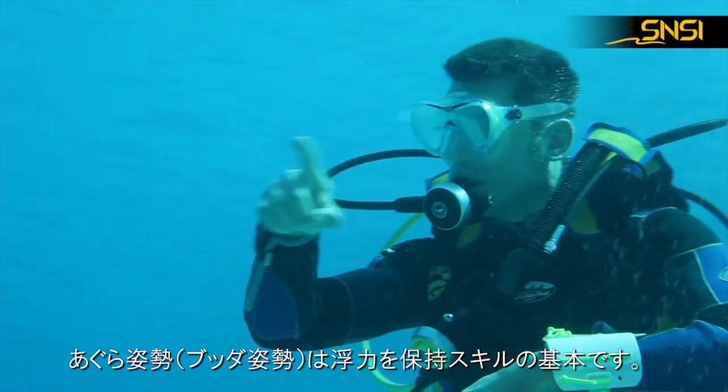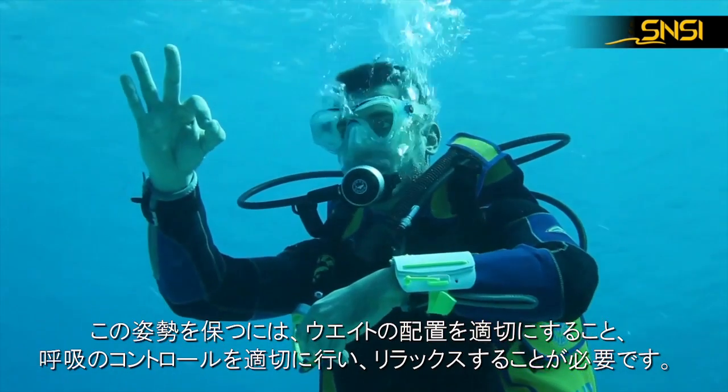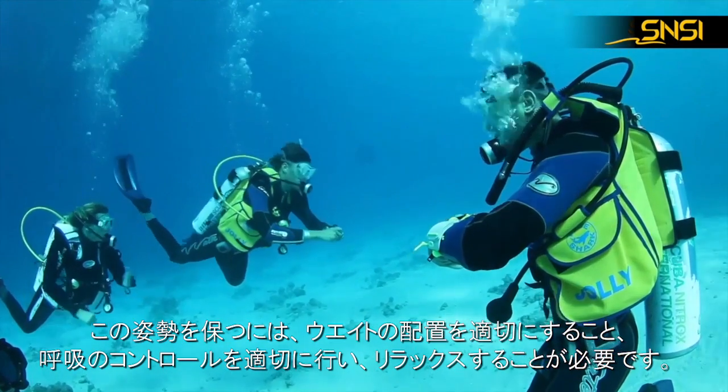The Buddha exercise is the maximum expression of skills in maintaining buoyancy. To maintain such a position requires that your weights are properly distributed and you have control of your breathing and you are relaxed.